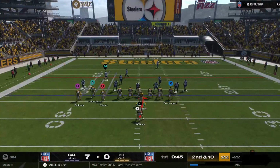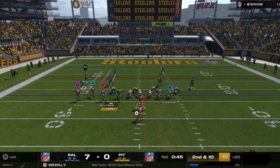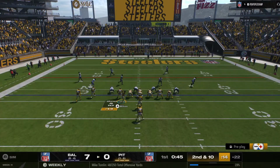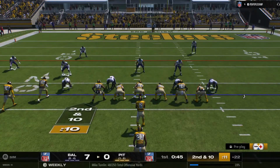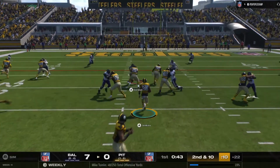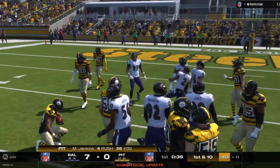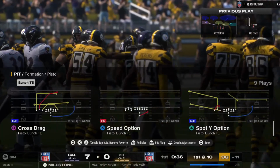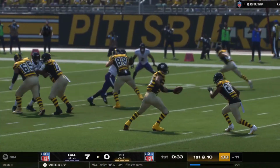Here's 2nd and 10. Here we go. Right. Now a handoff up the middle. It's Jenkins. Oh, fine work there as he gets this thing down to the 11-yard line. 12 yards that time and a Pittsburgh first. Quite the opening drive march they're on right now.